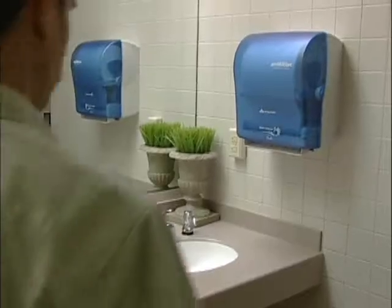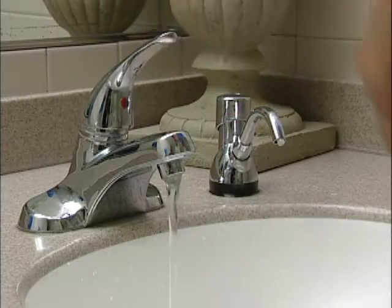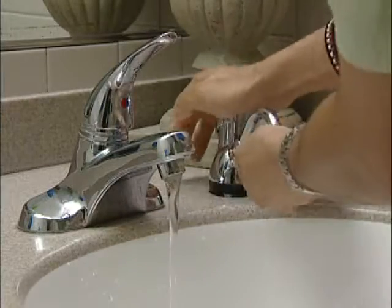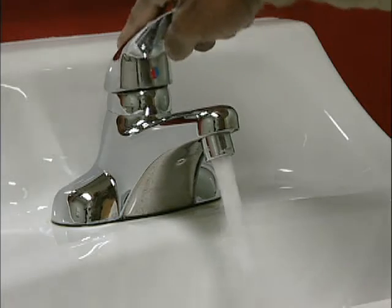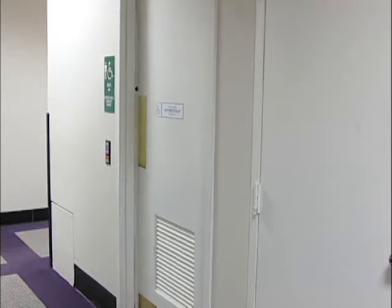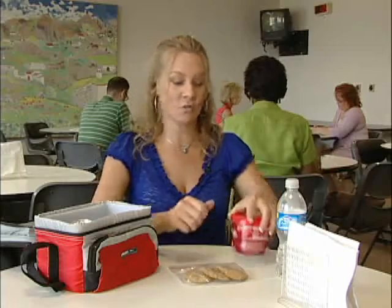At work, there's also simple things you can do to conserve water. And the basic thing is to only use what you need. For instance, don't run the water full blast when you're washing your hands. Don't flush the toilet twice. Recommend that they install low volume toilets or aerators on the faucets. These cut down on water use without cutting down on efficiency of cleaning. Another green tip is to bring your lunch to work.